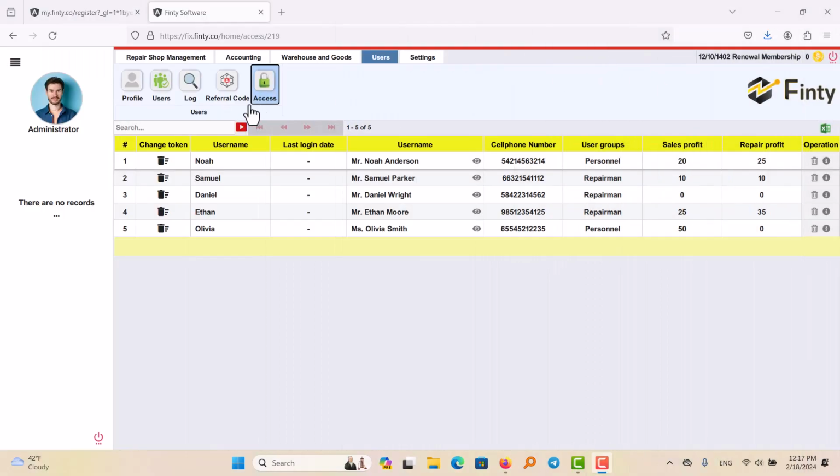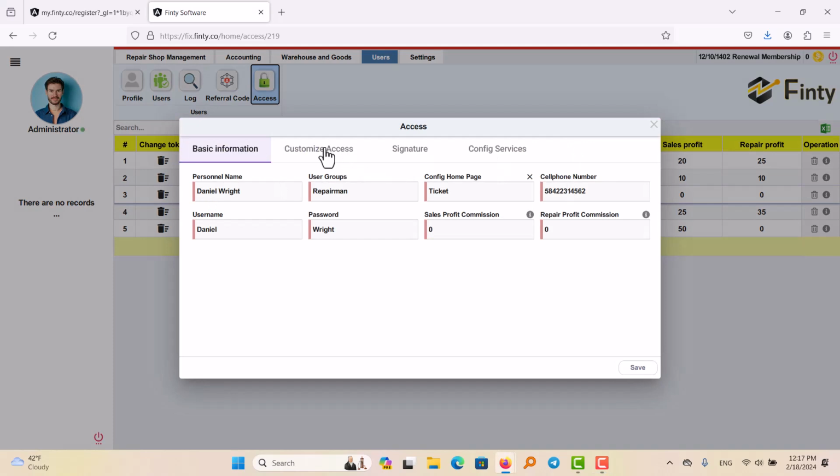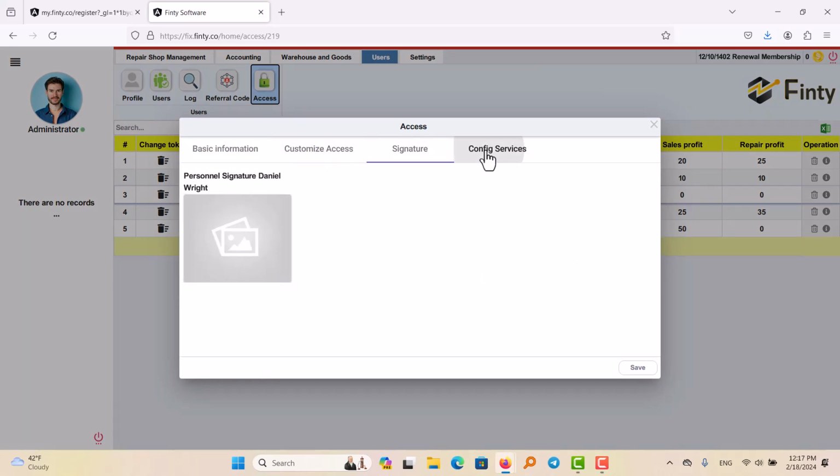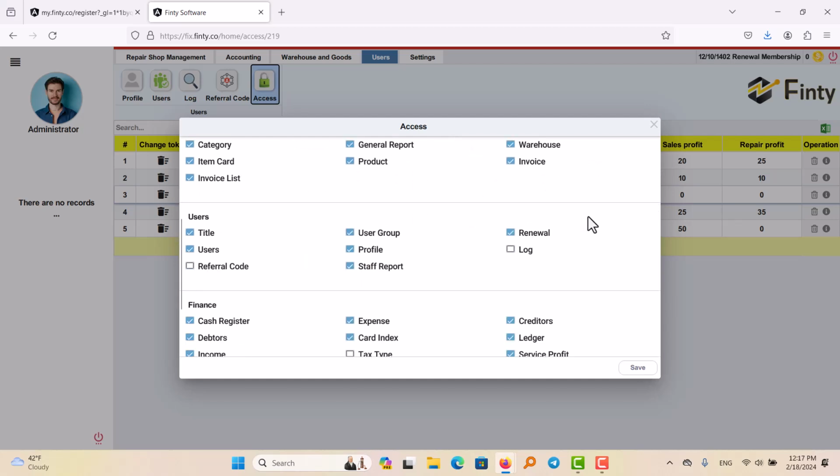It's customized to suit your business, whether you're in the repair industry or looking for top-notch accounting and inventory management. We can even disable features you don't need, providing a personalized experience just for you.